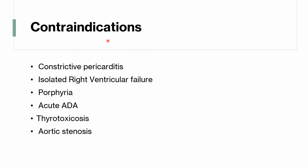Still on contraindications, we will not use Hydralazine in constrictive pericarditis. In isolated right ventricular failure, no. In Porphyria, keep it off. In acute aortic dissecting aneurysm, no Hydralazine. In Thyrotoxicosis, no. In aortic stenosis, no.